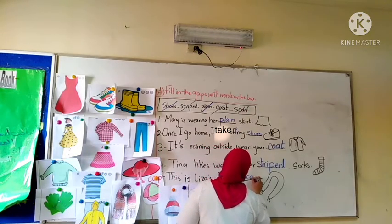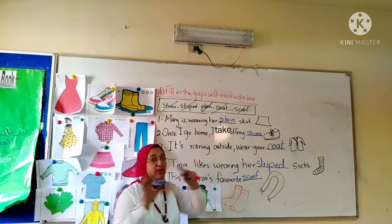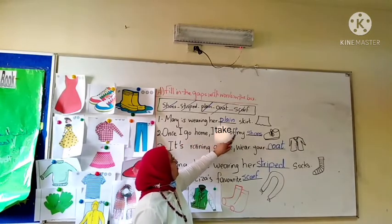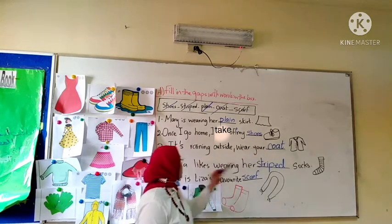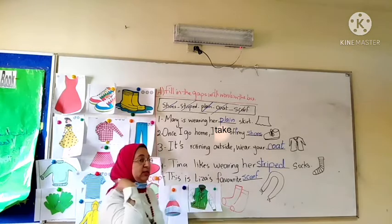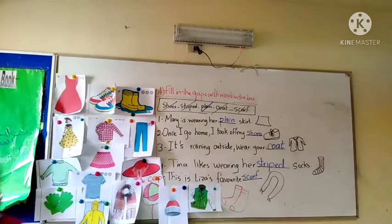So I will write. So let's read them again. Mary is wearing her plain skirt, and it has nothing on it, like this one. There are no lines, no squares, no spots, nothing on it. Once I go home, I took off my shoes. It's raining outside. Wear your coat. Tina likes wearing her striped socks. This is Lisa. This is Lisa's favorite. What? This scarf. Okay, I'm going to stop the video for 1 minute until I change this and write the next question for you. Okay, wait for me.